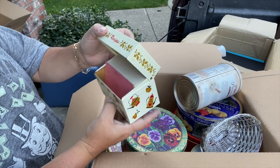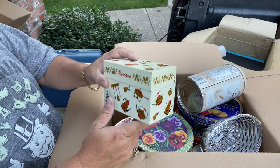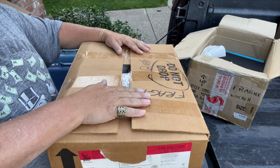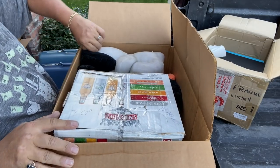That's an old recipe book. I mean, you know what I mean. Hmm. Yet another box. This one says fragile glass. Fragile glass. Ooh, dirty stuffed animals. Wonderful.